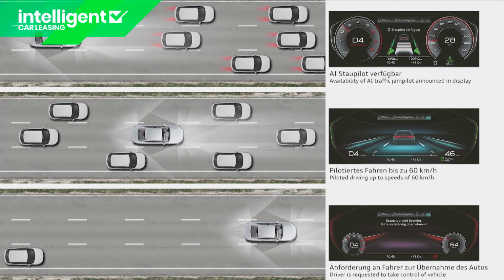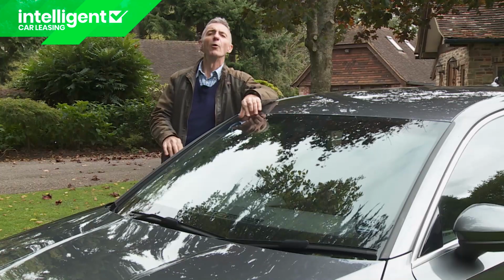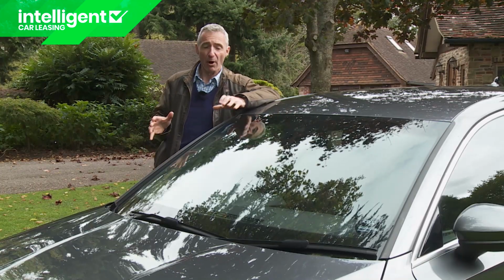Also built into Audi Connect is the Car2X services system that the brand has developed in partnership with Daimler and BMW. Now that allows this Audi to often almost magically respond to future weather or traffic conditions, or to somehow know what's around the next corner. It's not magic, of course.